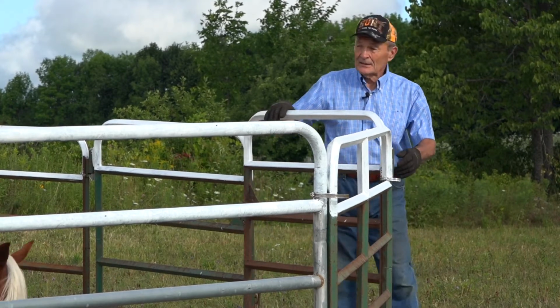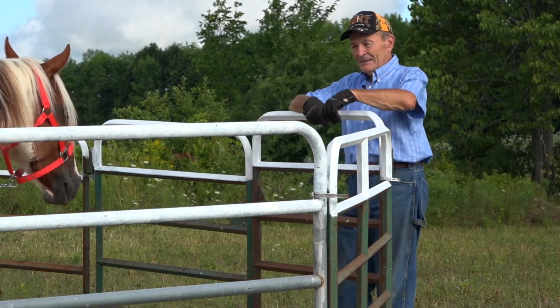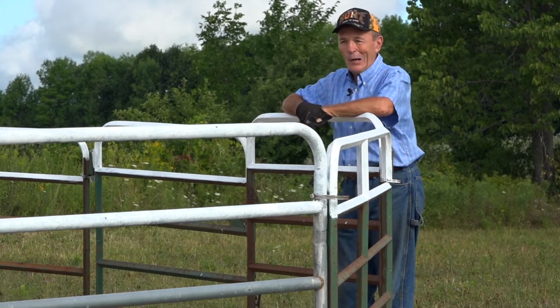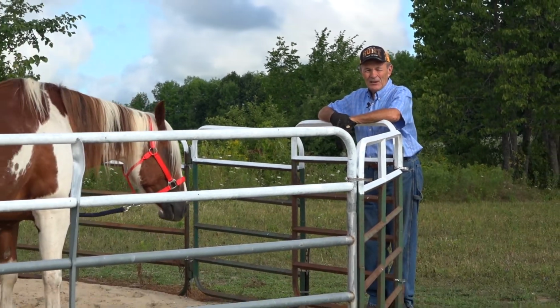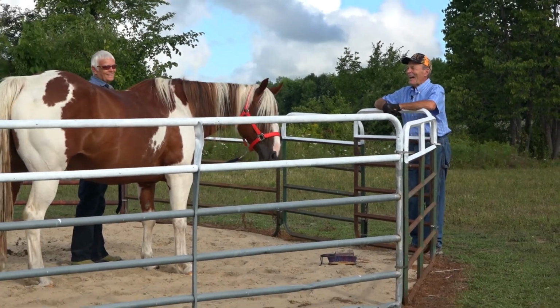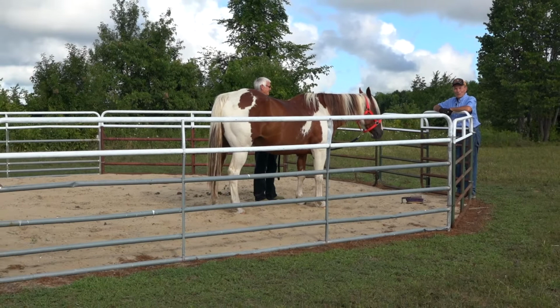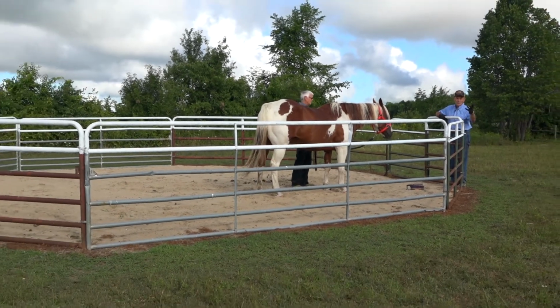So there you go, guys. It's sturdy, and it looks really, really good. Anybody that comes into the ranch looks at it, wow, nice round pen. Of course, I take the credit, and Diana did most of the work. I'm the ideas guy. And we got it up here, and we're really happy with it. We can make it bigger if we want to, or smaller.